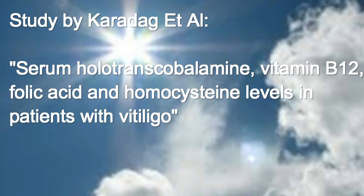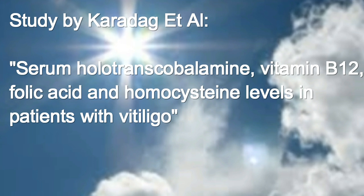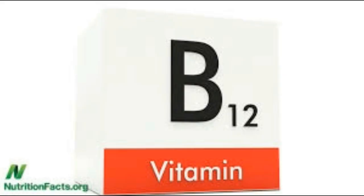Interestingly, another study I found by Dag et al. showed that many people with vitiligo have B12 deficiency, so supplementation of B12 for vitiligo definitely makes sense to me.